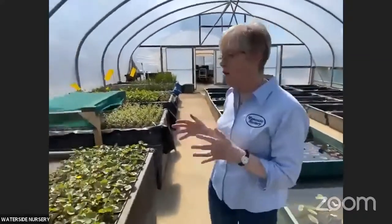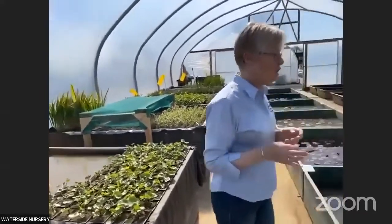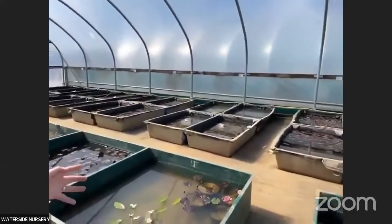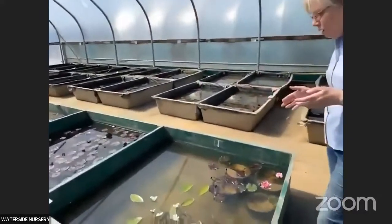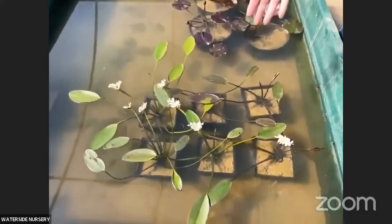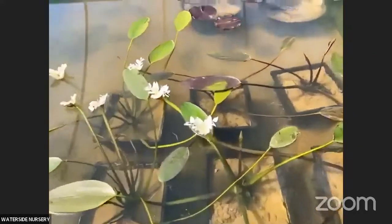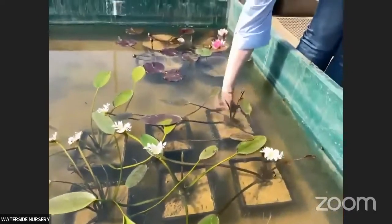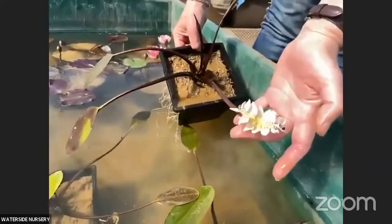So if we leave that side of the nursery for a moment, and this tunnel actually shares itself with the deeper water growers. So as we come on down this way, these have been outside actually, the water hawthorn, because these are flowering naturally outside now and in your pond. But we've just brought a few in because it saves a walk down to that area. But these sit down about 1 foot to 2 foot in the water. They've got a beautiful flower.